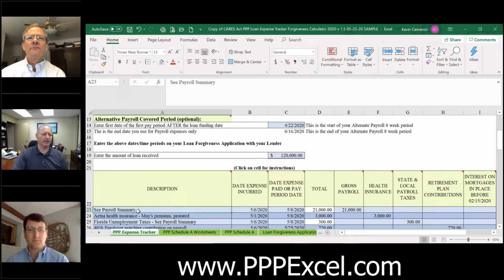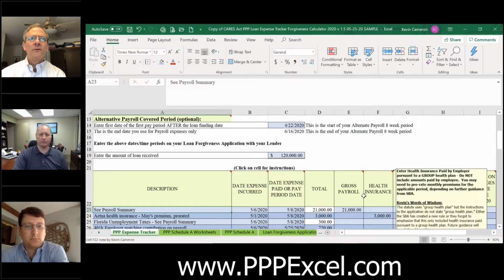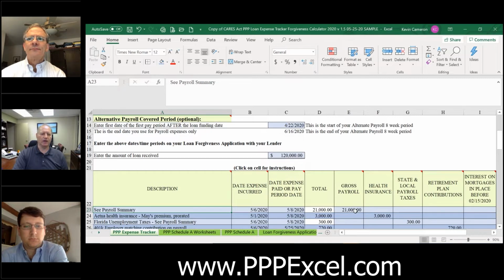And you can see in this case, sample company uses QuickBooks or something like that to keep track of their payroll. They simply run a payroll summary and they enter the data in here, which is really simple. It's just your gross payroll. So keep that in mind. There are a lot of numbers on a payroll summary and it can be very confusing. And sometimes even the definition of gross payroll can be confusing. So you're going to have to make sure that your report provides that total, which every report I've ever seen does. So I think you're okay there.